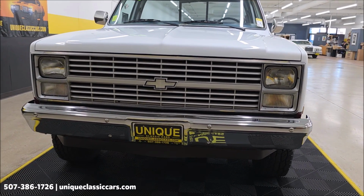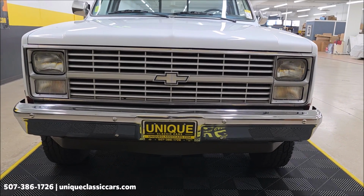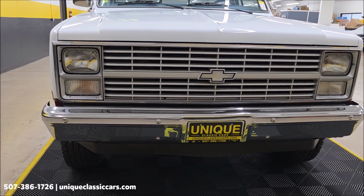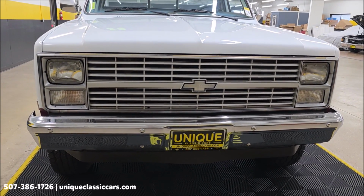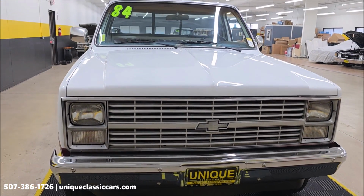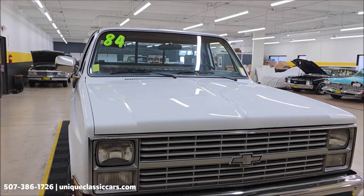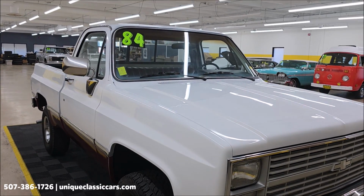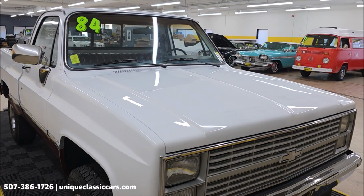Nicely equipped with power steering, power brakes. Take a look at the front chrome headlight surrounds, grille, looking good up front. Original frost white truck with burgundy vinyl. Check out the still pictures. You're going to be able to see the underside, interior, engine bay.